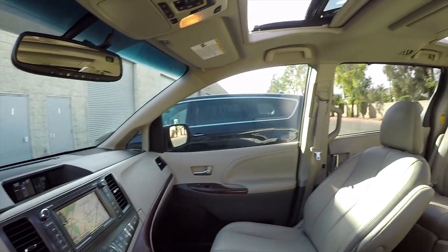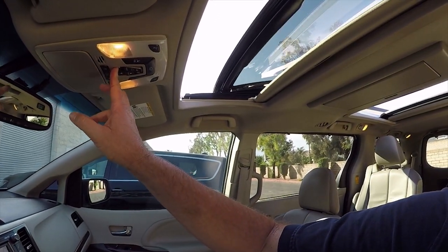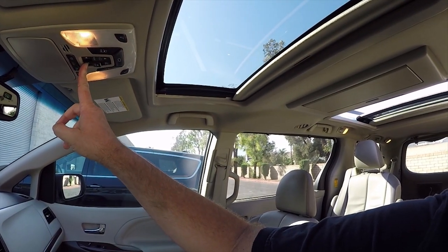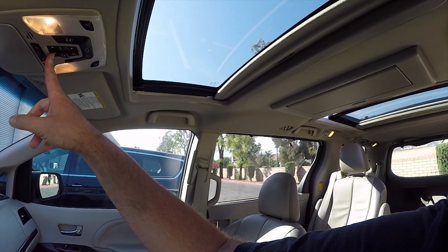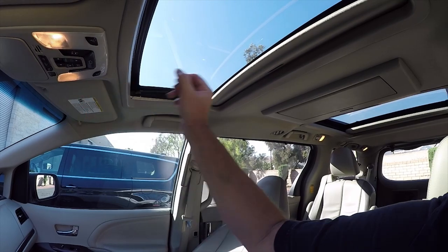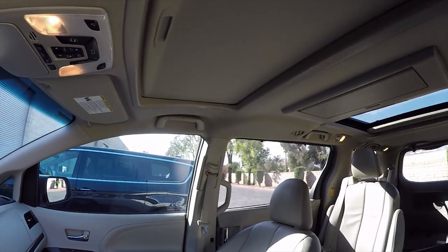Dual sunroofs. Now, I will admit, we normally drive with our sunroofs closed, but some people just love these sunroofs. And you've got two of them. So if you happen to be in a parade, your kids can go stick their heads out the big parade sunroof on this one.